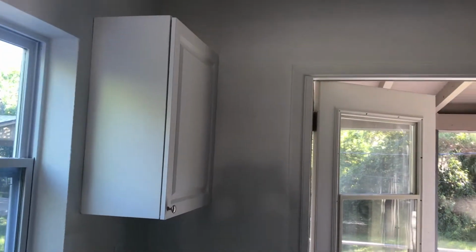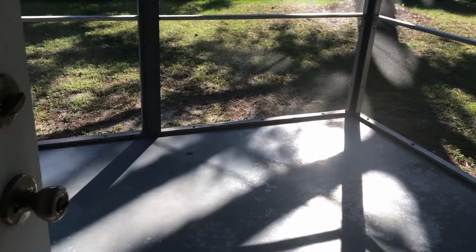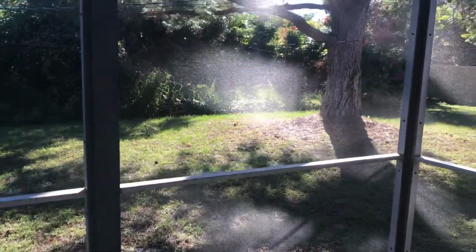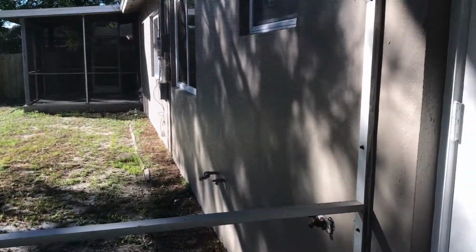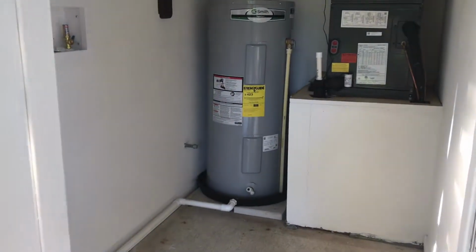So going out back on this unit, we'll head into the Florida room here, and on this one we'll be able to see the utility room. So looking at the utility room, washer and dryer hookup area in here, you can see the water heater, heating unit.